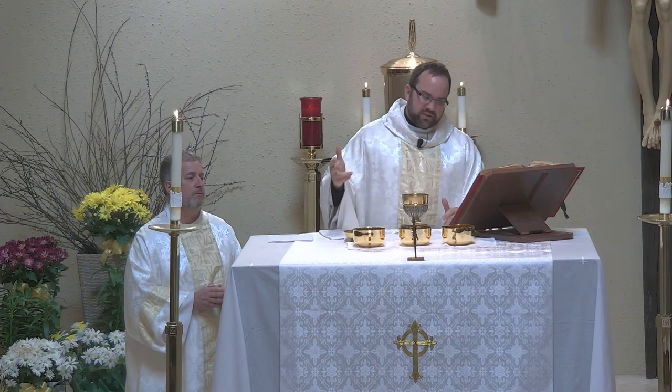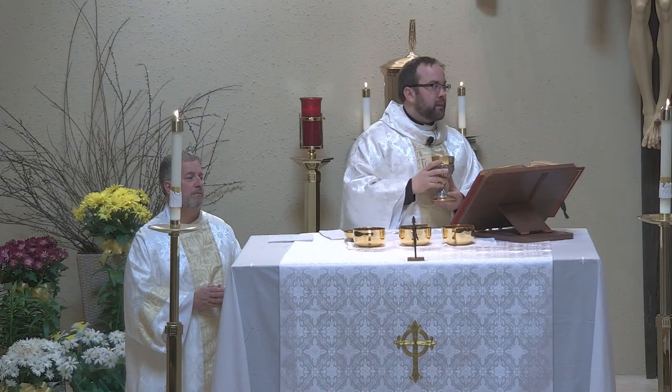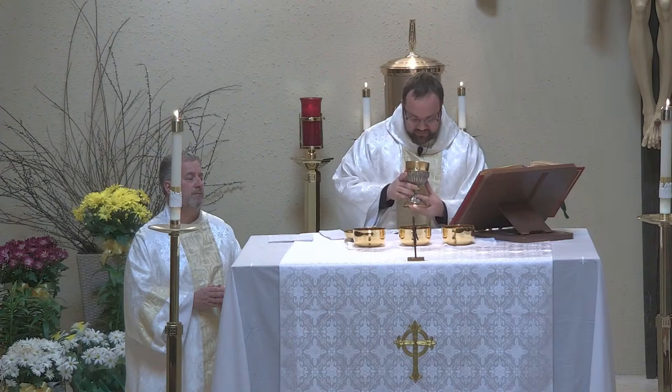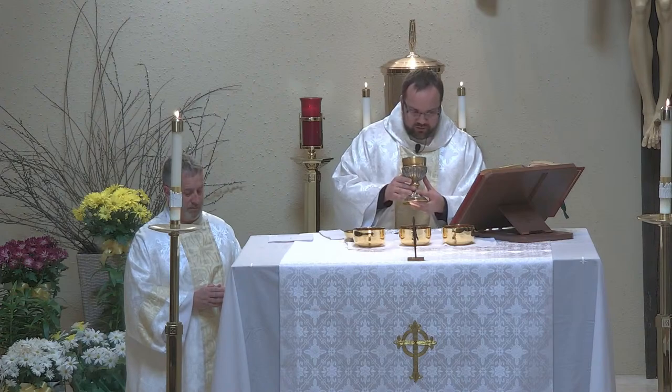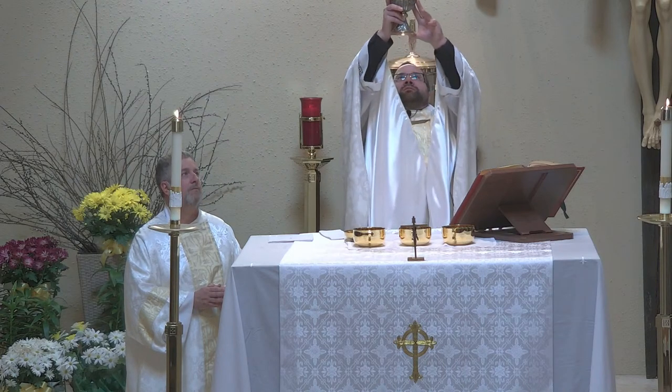In a similar way, when supper was ended, he took the chalice and, giving you thanks, he said the blessing, gave the chalice to his disciples, saying, "Take this, all of you, and drink from it. For this is the chalice of my blood, the blood of the new and eternal covenant, which will be poured out for you and for many for the forgiveness of sins. Do this in memory of me."